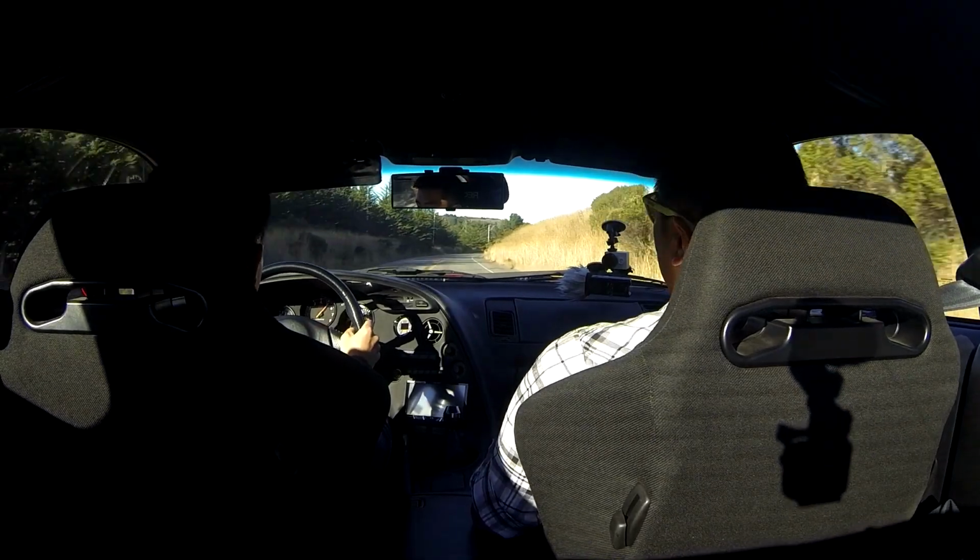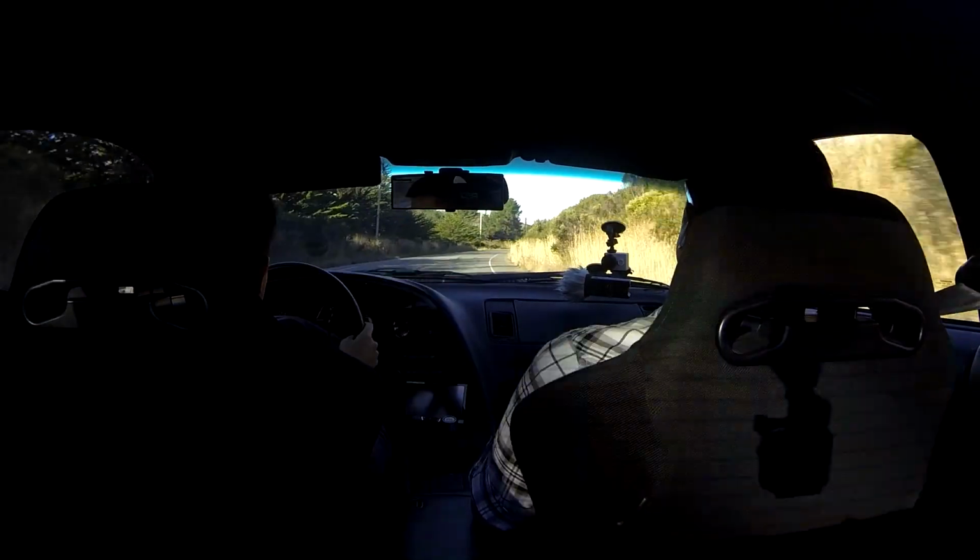I didn't even push it in the corners. All I had to do was some 3rd gear and 4th gear pulls in a straight line. That in itself was a really crazy experience, and that was enough to make it number 2 for me. Toyota.